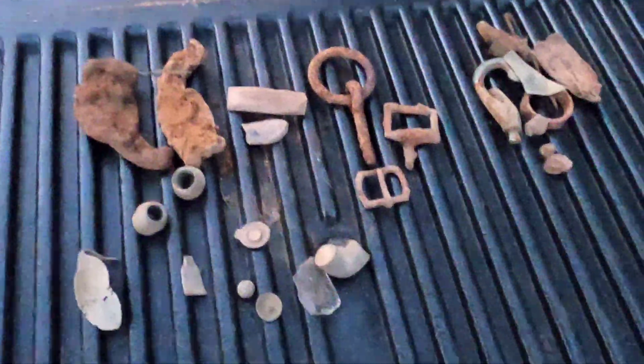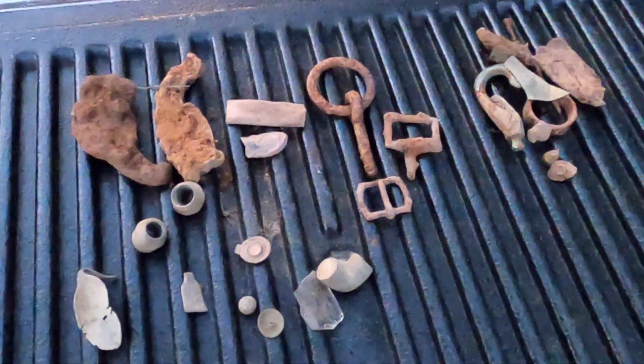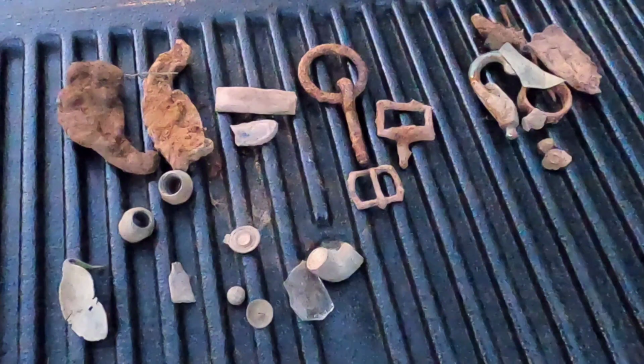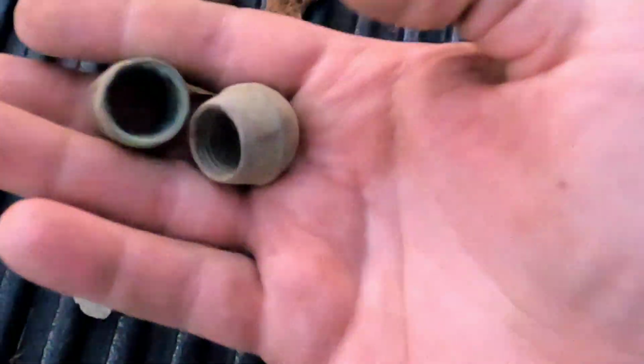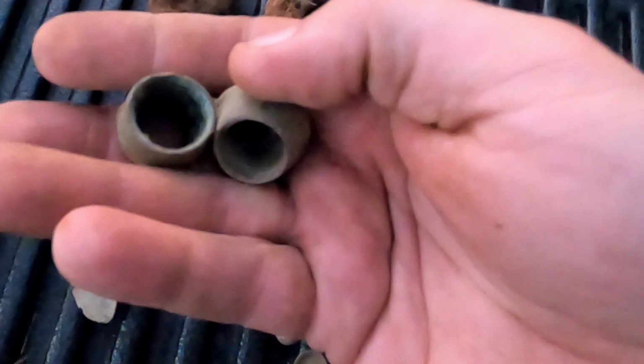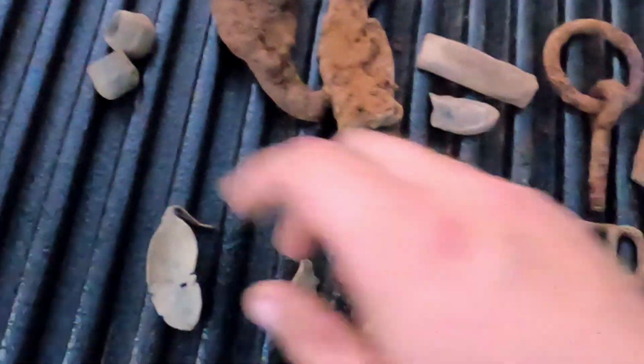So I guess it wasn't a bad evening, just about a 3.5 hour hunt. Big piece of property, brand new permission. I had to bounce around a little bit. Did find some relics. We've got the 2 ox shoes, of course. I always find those ox shoes, along with the first ever spill of ox knobs, that's pretty cool. That's going down in the books for me as first ever spill of ox knobs.